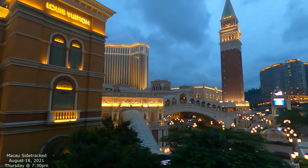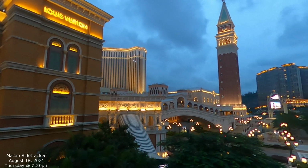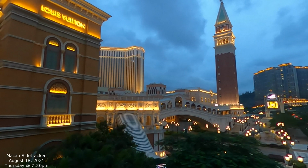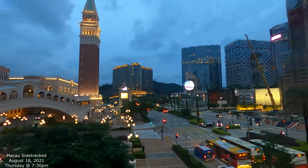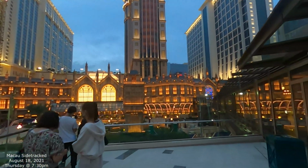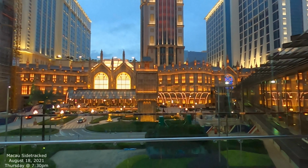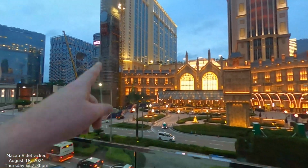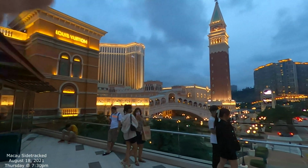Okay, this is the Venetian casino, so we're gonna go inside and walk around a little bit, and there's a timestamp in the left corner so you can see exactly what it looks like. This is also a little bit of images of the Cotai strip as well. Right across the street is the Londoner. They're doing lots of construction over here. They're building a Big Ben over there. So anyways, our focus is gonna be right over there, the Venetian.